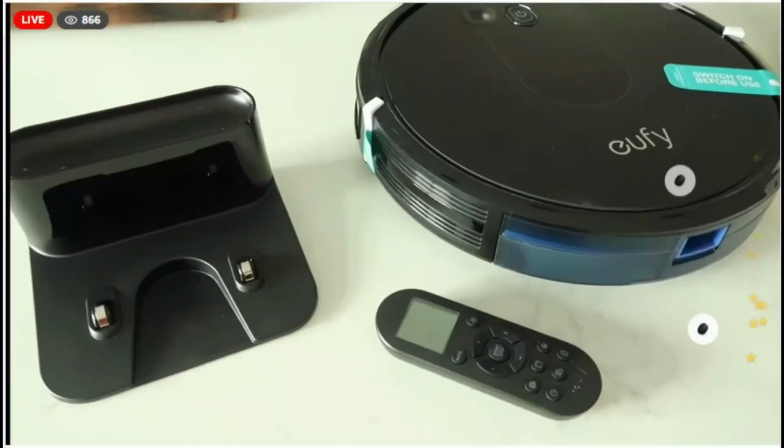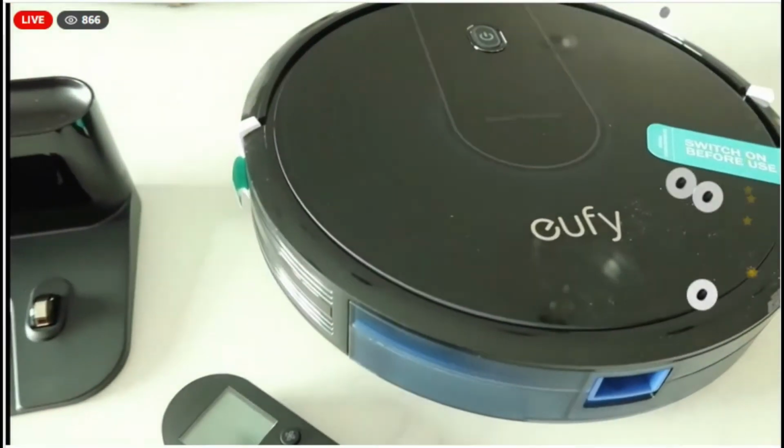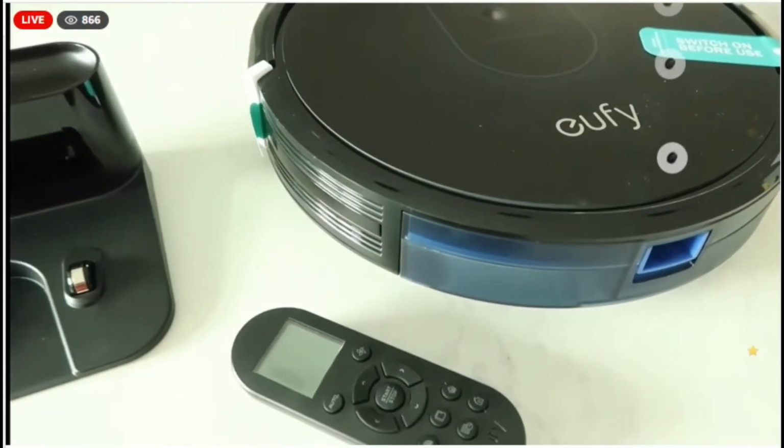It will have a harder suction when it goes on surfaces such as rugs and area rugs and things like that. So if you're looking for something that is going to work harder in areas that need more suction, this is going to be for you.